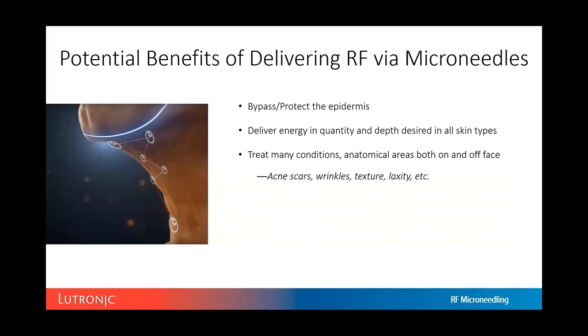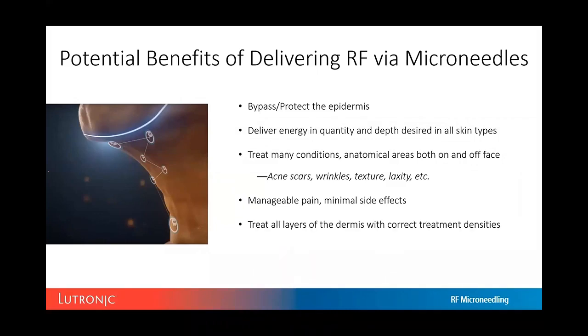Again, we talked earlier about unmet needs. Well, here are typical unmet needs: acne scars, wrinkles, texture, tone, laxity. Manageable pain, minimal side effects, particularly with the insulated needles. You're not involving the epidermis. The wound depths are predictable with certain needle arrays. And all layers of the dermis with radiofrequency microneedling can be treated because you can adjust by just turning a wheel or setting a dial on the graphical user interface.